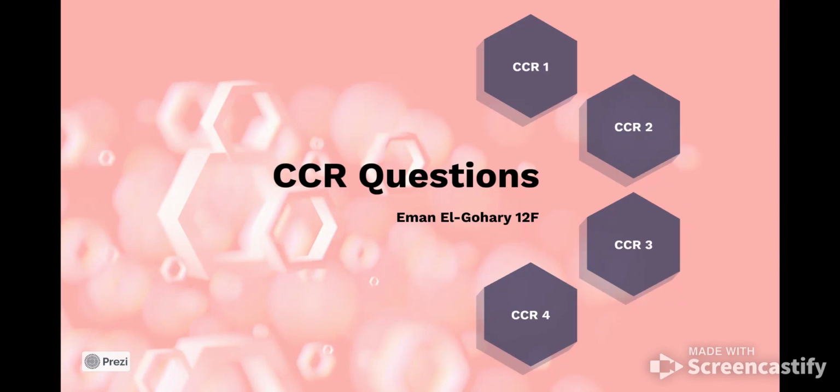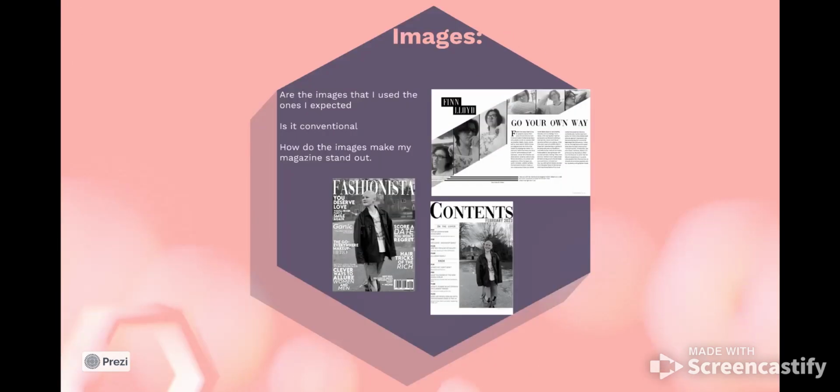CCR questions. CCR 1: Images. The images that I chose for my magazine aren't the ones that I had expected to actually use in the end. This is due to the fact that I had planned to promote Middle Eastern fashion and culture. Moreover, the colour scheme of my magazine isn't really that conventional, as it is black and white rather than really colourful and bright, like the majority of other fashion publications in the past century.